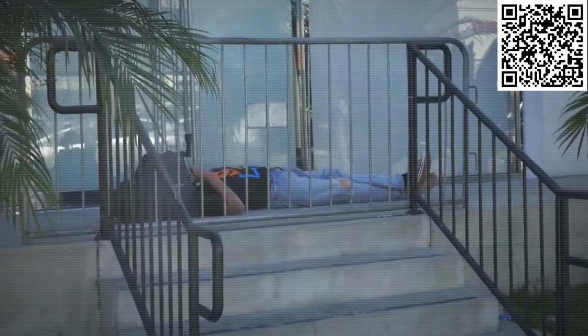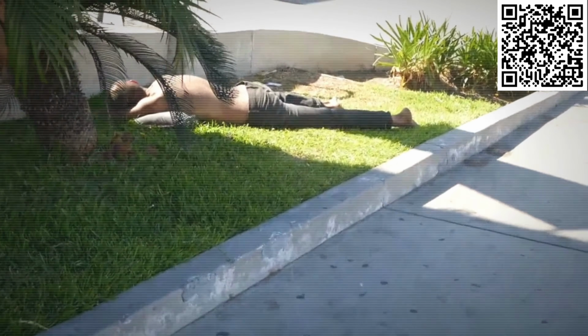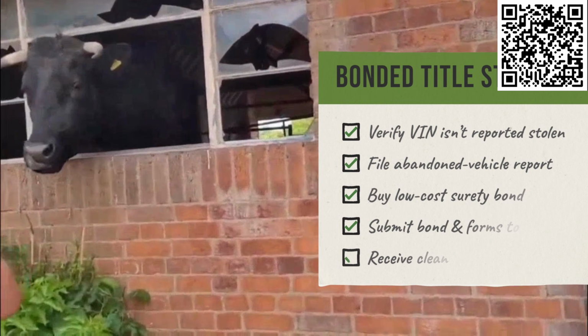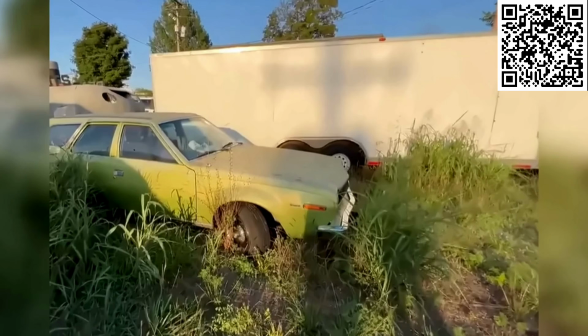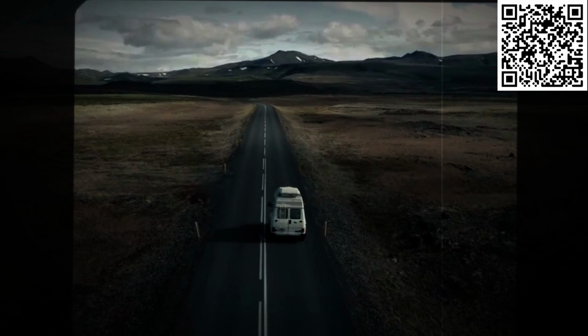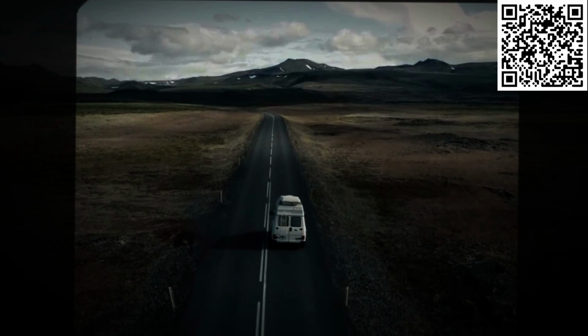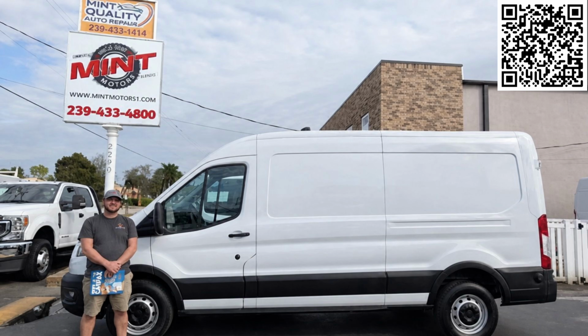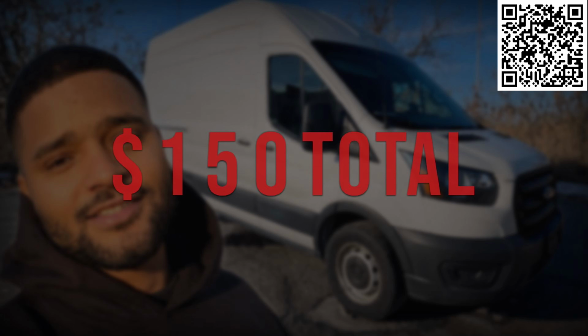You find the vehicle, document its location, file the paperwork, wait out the notification period, post the bond, and receive your title. People living on the streets or in shelters see abandoned vans all the time. Vehicles parked behind old warehouses, sitting in empty commercial lots with flat tires and weeds growing up through the wheel wells. The van itself might be worth very little on paper, but it runs. And for someone who needs shelter and transportation, a running van with a bonded title process that costs $150 total is a complete life changer.